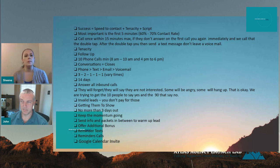So if during this onboarding call, you do the training, you say, look, these people are going to say they forgot and they're not interested. And some people will be angry. Some people are going to hang up, and that's okay. We're trying to get the 10 people to say yes and the 90 that say no. All right. You need to set that expectation. You need to give them that encouragement. You need to let them know that you're on their side. They're not alone. This is happening to every single person. Right. If you don't set that expectation, you're going to be in trouble.